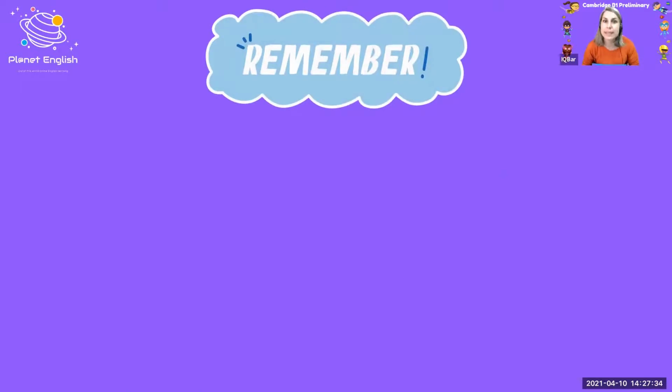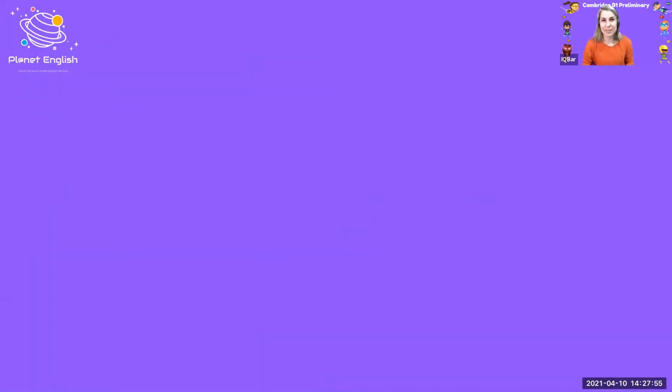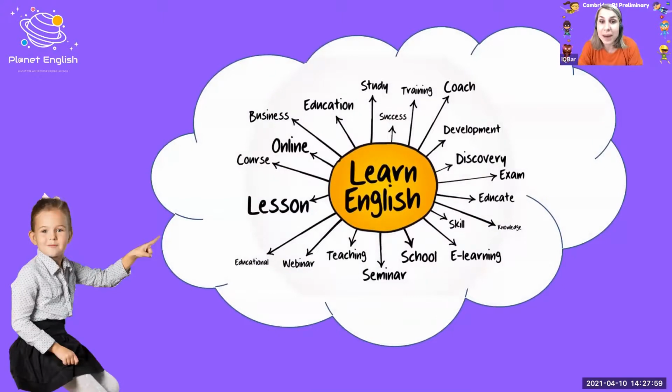But please remember to keep the phrases short, just like I have. One word, that's very short. But you can write a short phrase. So that can be more than one word. But keep them short. Good job, everyone. This is an example of a mind map.